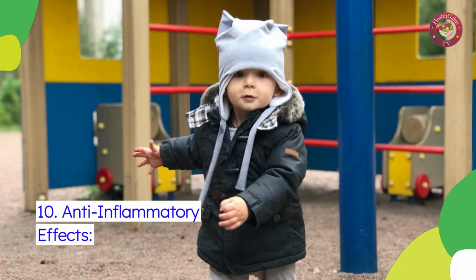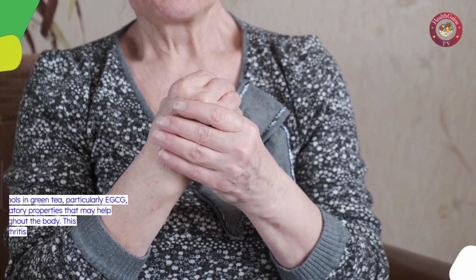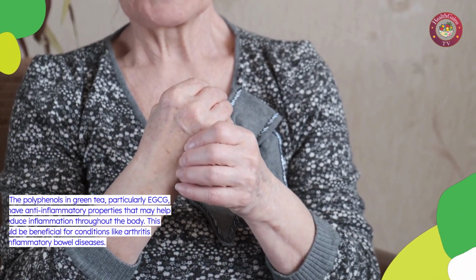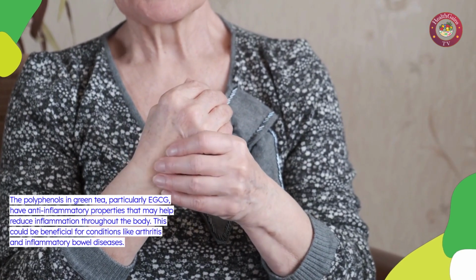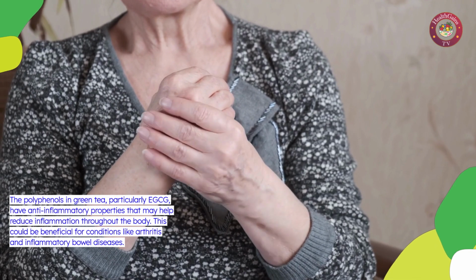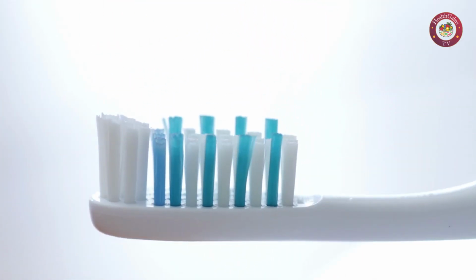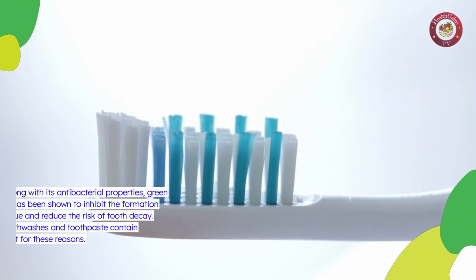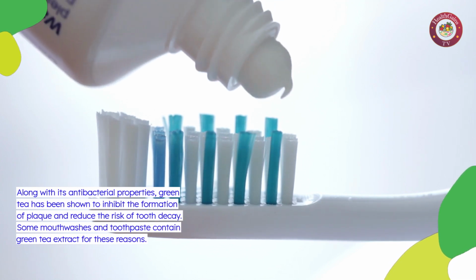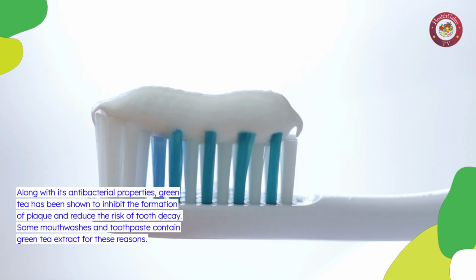10. Anti-inflammatory effects. The polyphenols in green tea, particularly EGCG, have anti-inflammatory properties that may help reduce inflammation throughout the body. This could be beneficial for conditions like arthritis and inflammatory bowel diseases. 11. Improved dental health. Along with its antibacterial properties, green tea has been shown to inhibit the formation of plaque and reduce the risk of tooth decay. Some mouthwashes and toothpaste contain green tea extract for these reasons.